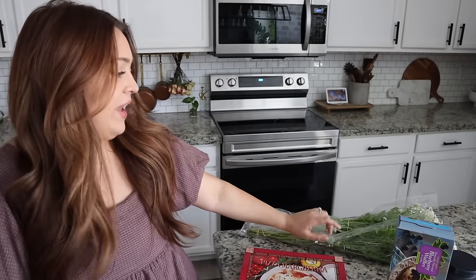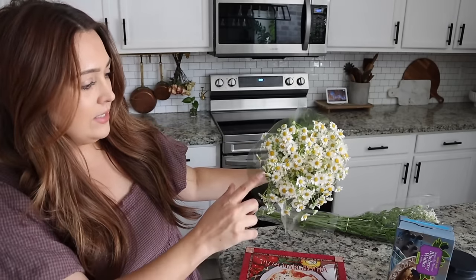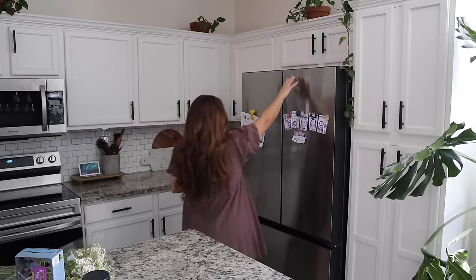I have a really cute vase that I'm going to put these flowers inside. I showed you the vase in my last vlog, but I still have to put it up, you guys.